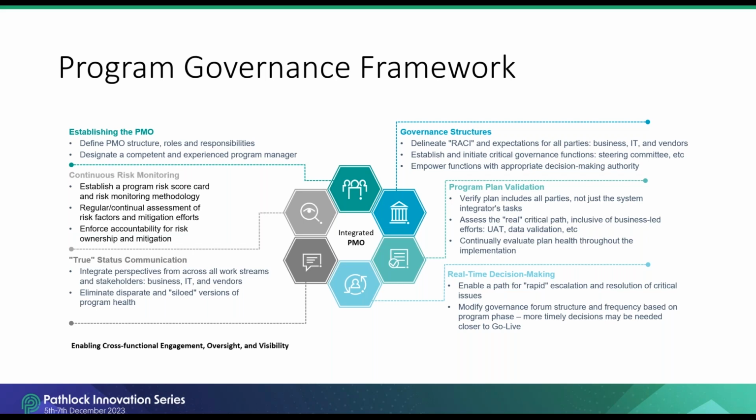Continuing on, we have program plan validation. The goal here is to have an all-encompassing plan with dependencies across all parties, including the business, internal IT, system integrators, and other third parties. Real-time decision-making is about making sure the escalation path is well understood and that an appropriate cadence has been established for when each governance group should meet, which may vary based on the stage in the program.